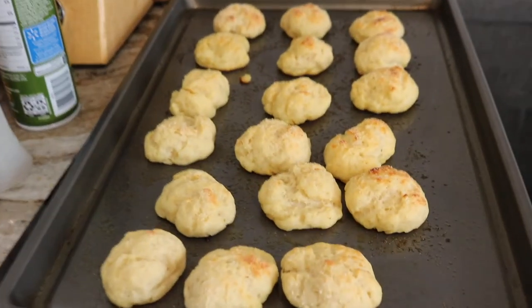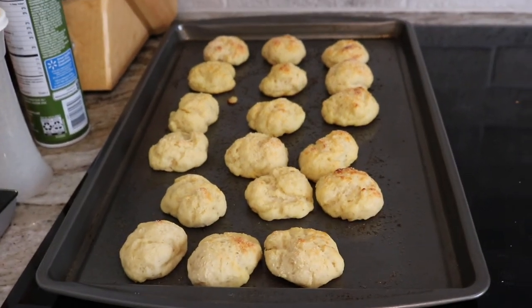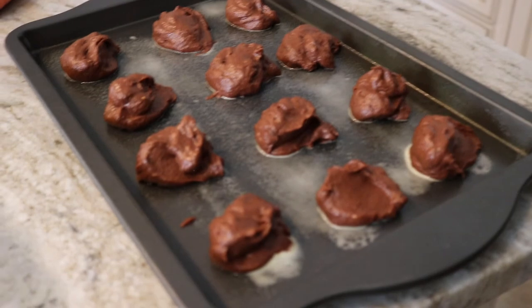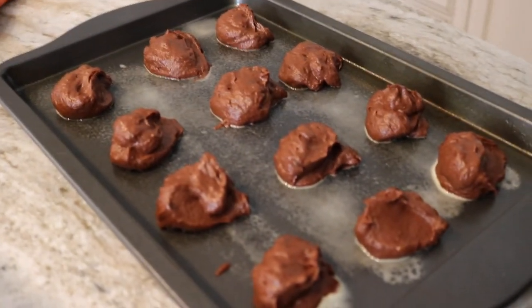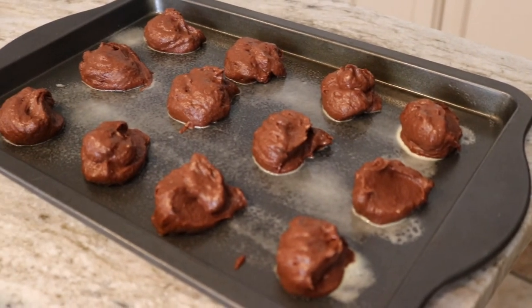I just took the garlic rolls out of the oven. They look perfect. The whole house smells delicious right now. If only you could smell it through the camera. And then I have my 12 cookies ready to go on the baking sheet. It is just sprayed with some Baker's Joy. I'm going to pop it in the oven.